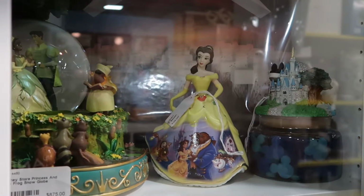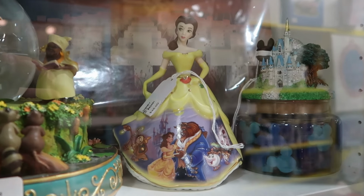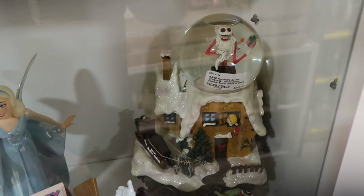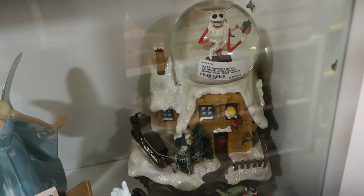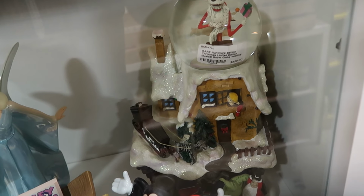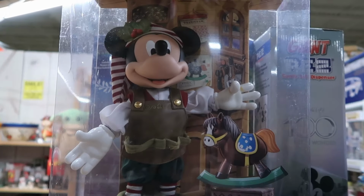And then over here they have Belle from Beauty and the Beast. It's funny though, because I think it's an actual working Belle. You have all the characters from Beauty and the Beast. $45 for that. But this booth does have a bunch of assorted snow globes and different things. They're calling this a rare Nightmare Before Christmas limited edition musical snow globe, and it actually works. $359. Another nifty little find here.